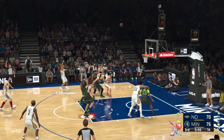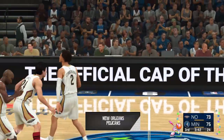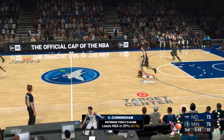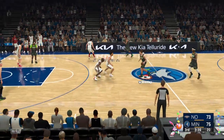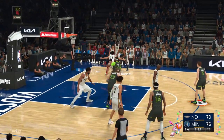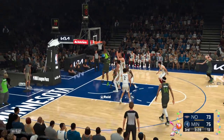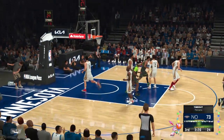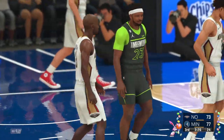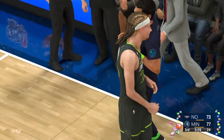And here's Cunningham outside. Knocks it down from distance. Good instincts from Cade that time. He has the shot all picked out, so why waste time? Let it rip. Over to the wing. Pass to Slim. Up again. It's good on the putback. Reed's got 6. They're finding ways to get the ball into the paint. 5 consecutive buckets. New Orleans calls timeout.